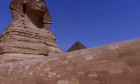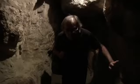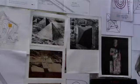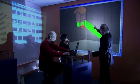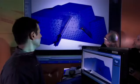French architect Jean-Pierre Houdin has been investigating this question for 10 years. He's scrutinized and studied the monument with the eye of an expert, as if he were going to rebuild the whole thing himself. Today, at the end of his investigations, and with the help of new technology, he's offering a revolutionary solution. Could he have managed to solve the mystery of the Great Pyramid of Khufu?